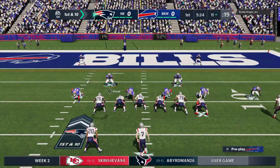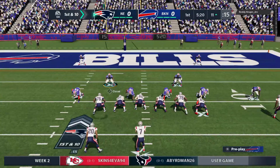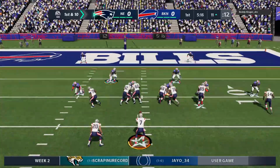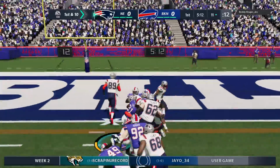So, second catch on the drive. He may not be a primary guy, but they definitely want him involved, don't they? Absolutely. This early, the opening drive, as you said, 2 catches. So, if they can get him going in the passing game, that should open up his running game, too.